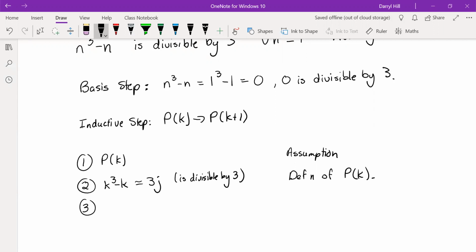Let's see. We're going to take a slightly different approach here. We're going to go straight to k plus 1. We're going to start with k plus 1 cubed and expand it out, and at the end, we're going to plug this one back in. Here we're starting with P of k plus 1. We're not stating anything about this, so we're not saying it is divisible by 3. We're going to prove that it is using the things that we know already. Does everybody understand what I'm doing here, what step three is? Or is there any question?